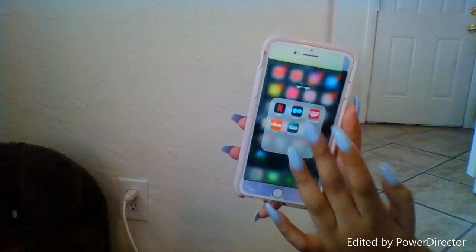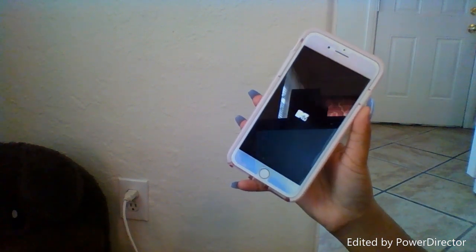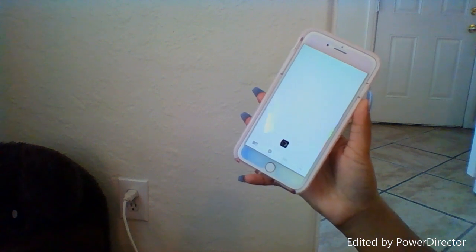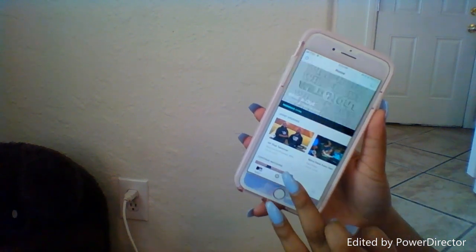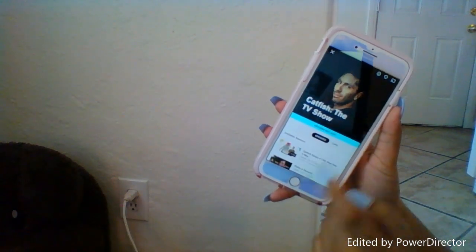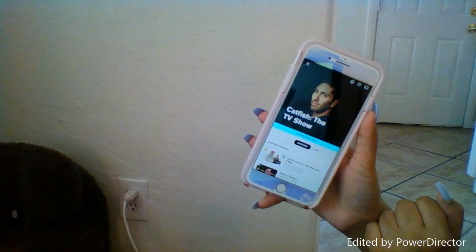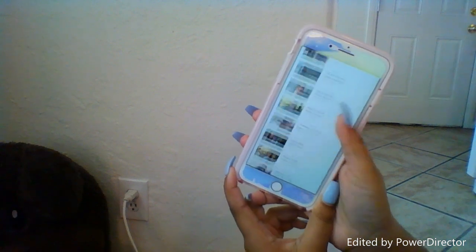And then we have MTV, which is the only reason I have this app because I love the show Catfish. Catfish is my holy grail. I'm obsessed with it, and I have been obsessed with it for the longest time. That's the only reason I have the MTV app, because it has all the full episodes on here. I understand this show. It's one of my favorites. There's new episodes in May. I'm excited, bro. But here are all the episodes that I can watch.